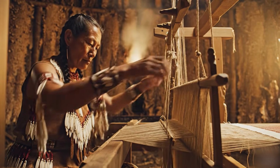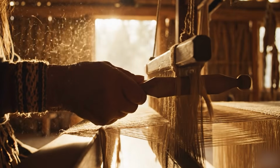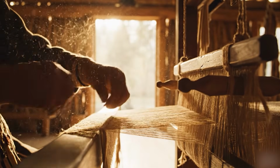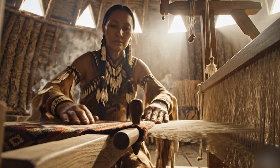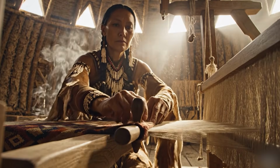The tension of the warp was constantly adjusted using wooden pegs on the sides to ensure the edges of the fabric remained perfectly straight and did not pull toward the center. This technical skill required years of experience and a subtle, intuitive understanding of how plant fibers behave as humidity changes.